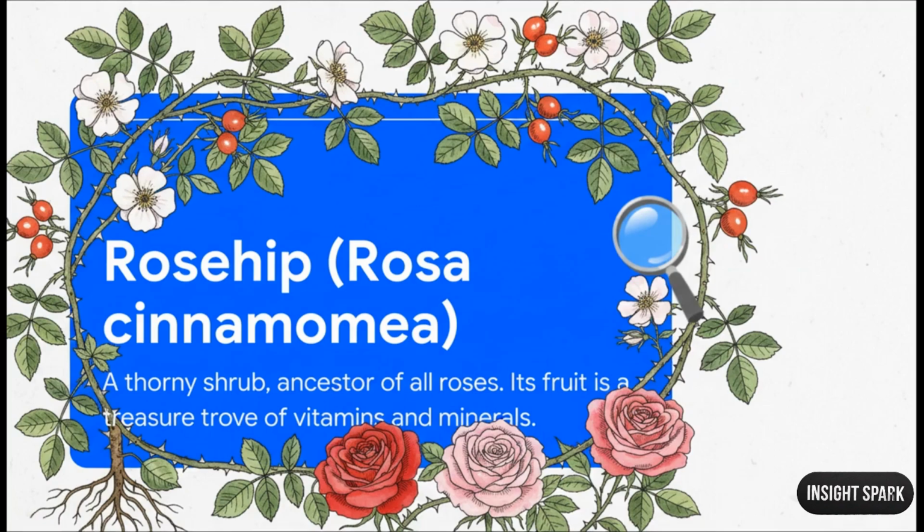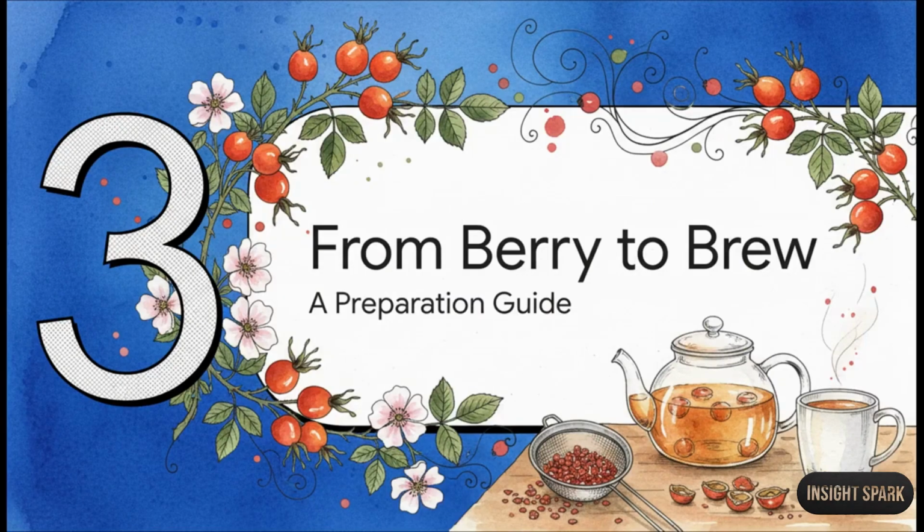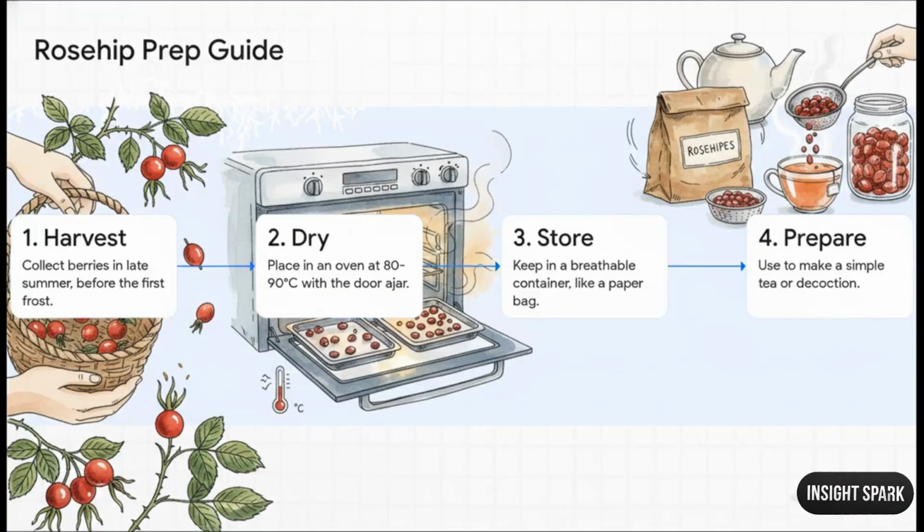Okay, so you might be wondering, how can I actually tap into all these benefits myself? Well, let's go through a really simple guide on how to prepare them. It's honestly not complicated at all. First, you'll want to harvest the berries in late summer. The key is to get them before the first frost hits, because that can ruin them. Next, you dry them out. A low oven, somewhere around 80 to 90 degrees Celsius, is perfect. Just crack the door open a little bit so the moisture can escape. Once they're totally dry, you just store them in something that breathes, like a simple paper bag. And that's it. They're ready to be made into a delicious tea.